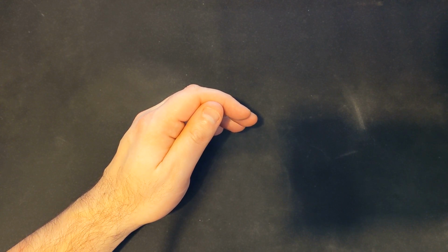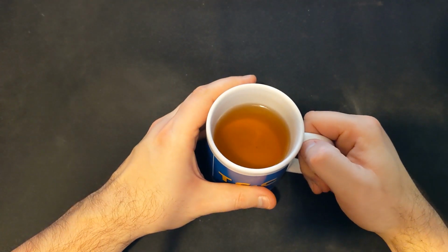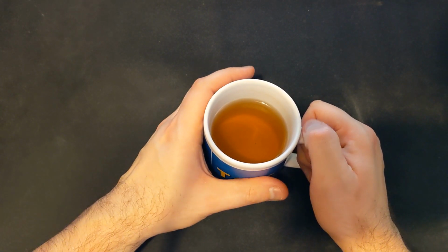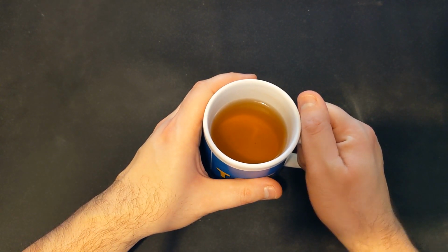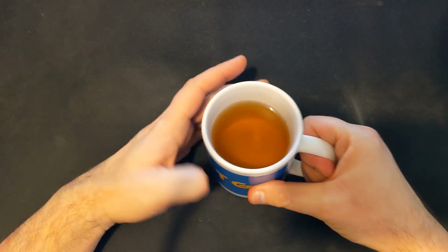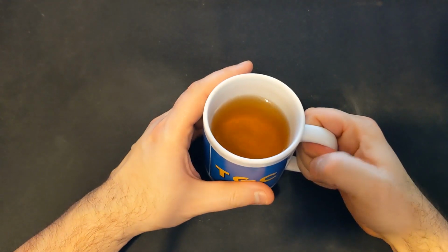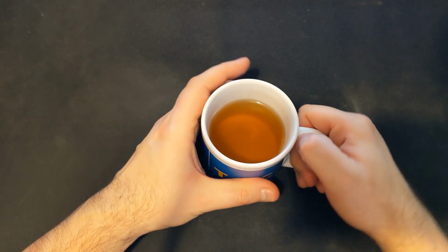So in terms of flavour, yeah, it's nice. It's a nice chamomile tea. It's mostly chamomile. There is a little bit of a hint of cinnamon in there and possibly a hint of mint in there as well. Hang on. Yeah, there's maybe a little hint of mint in there too.